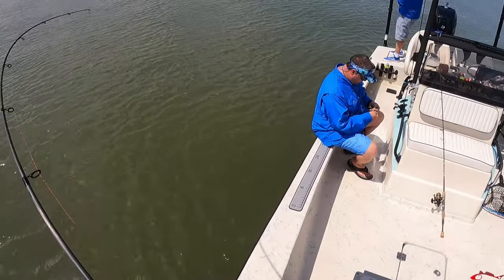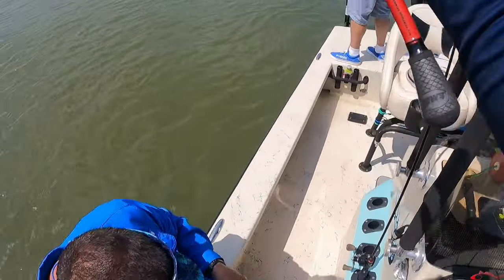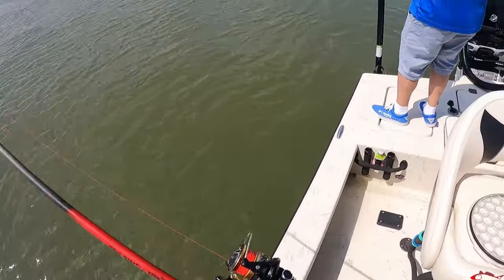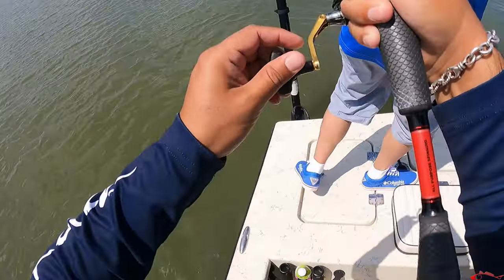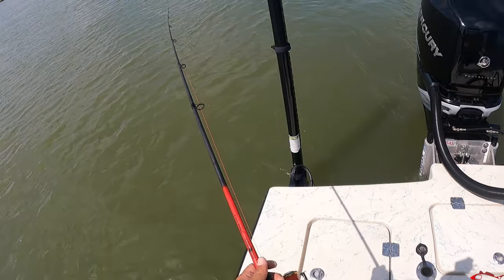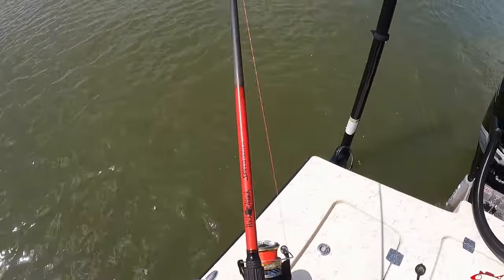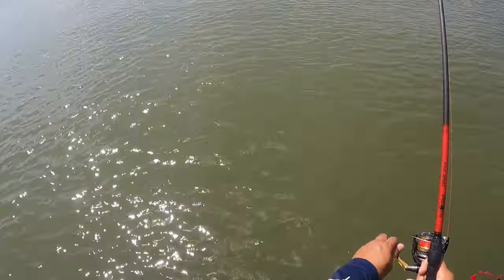I just remember the trolling motor's on. Yeah, but I've got to go to the back. I got a line over here. Watch out. Go ahead. You got it. He ran back. Uh-oh. Yeah, hold on. Just stay where you're at. Hold on. I got you. All right. He ran to the back. Sorry.